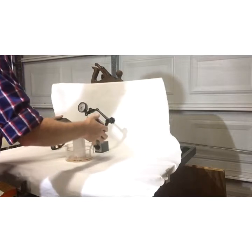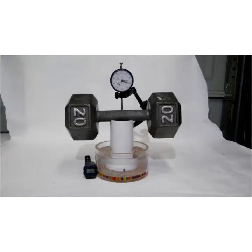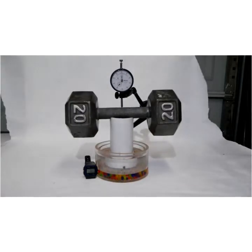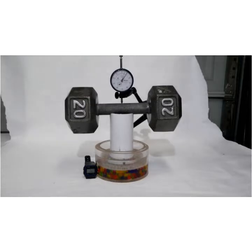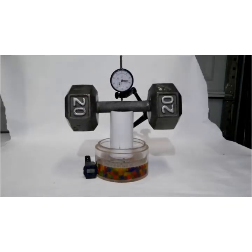What about 10 times that weight? It takes them a bit longer, but these Orbeez are still able to swell to their full dimension under this 20-pound barbell, which is about the most my little acrylic odometer can handle. This is not just the case for Orbeez, by the way. Some clay soils have swell pressures on the order of megapascals. That's hundreds of pounds per square inch. So you can see how big of a challenge these expansive soils can pose.